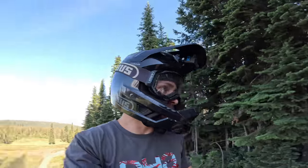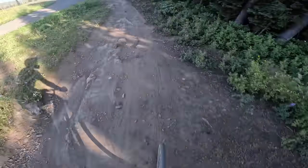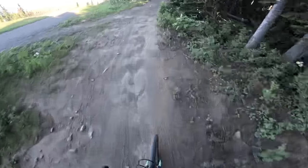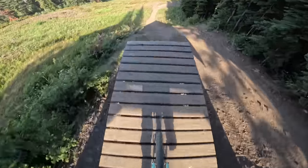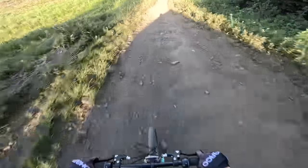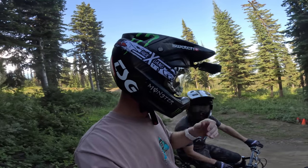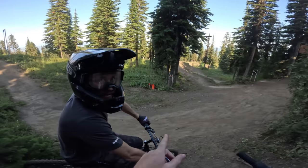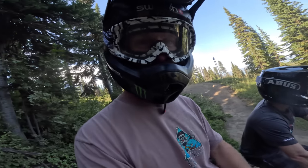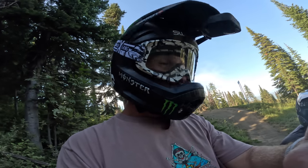Oh, brilliant. So it's my turn. Got to try and dodge the real big braking bumps. Oh my God! Ah, that's terrifying! We both survived that first drop. We're now going to see how far we can get through Pipe Dream, which is a full-on black trail. Bit much, maybe. Also really good.